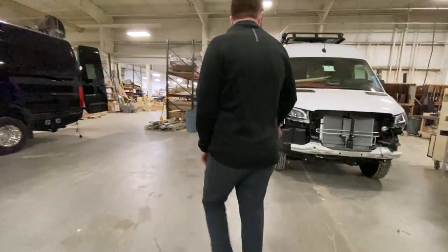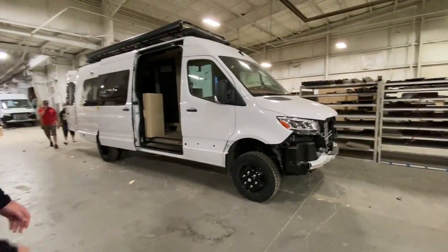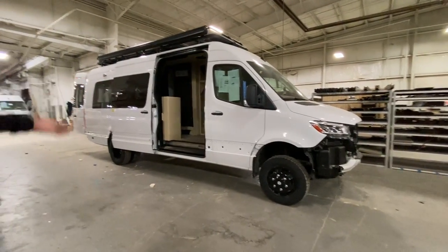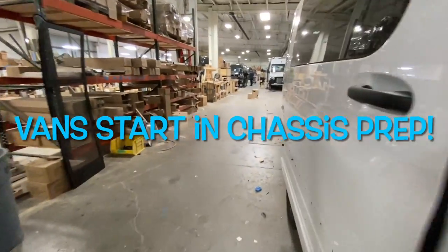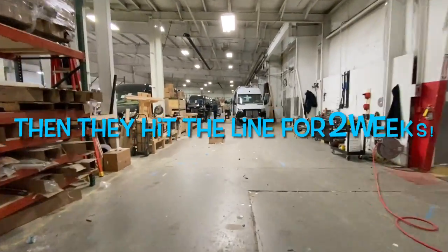Down here, we have an RV. As you see, going down the line, it's pretty torn apart. You don't have a lot of your appliances in yet. You have some of your cabinetry already started. Your cladding, your steps, everything is basically taken off. Is this where they start or are they further along? All the way down here.